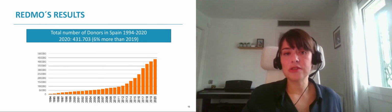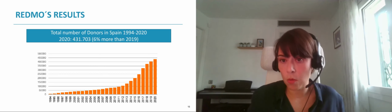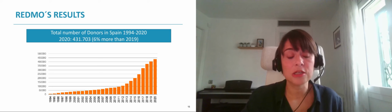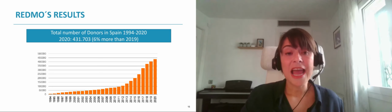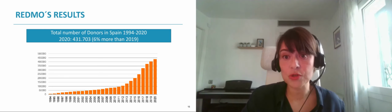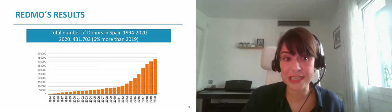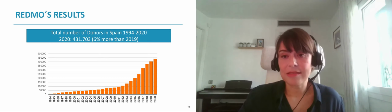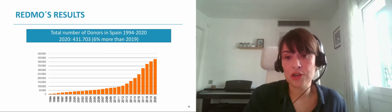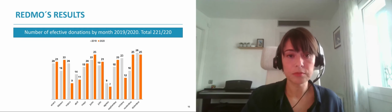And just to show you some of the results of REDMO, an example from last year, here you can see the total number of donors in Spain from 1994 to 2020, and you can see we managed to enhance the number of registered donors in Spain, even in the face of the pandemic. The growth was not as in years before, but we managed to keep having more donors.